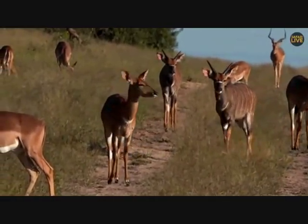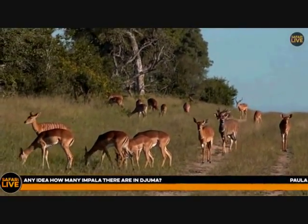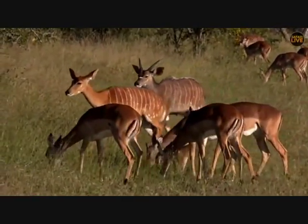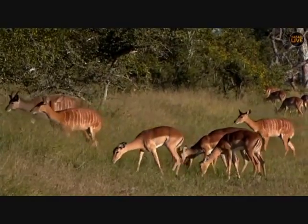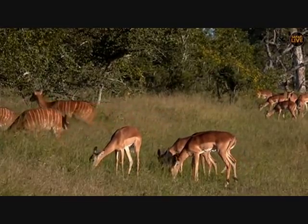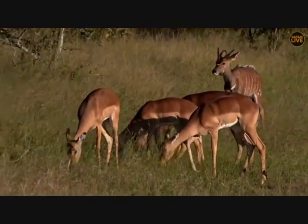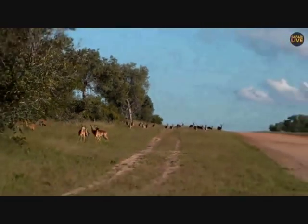Here's a hard question. Paula, I haven't got a clue as to how many impala are here on Djuma. I would say in the Sabi Sand there will be a couple of thousand at least. Impala populations are incredible. I don't know what the last count of the amount of impala for the Sabi Sand is, or for the Greater Kruger National Park. But I'd imagine in the Greater Kruger, this included, there'll be at least 200,000 impala maybe? Maybe not quite that much, but a lot of them. There's so many. It wouldn't surprise me if they're the most abundant of all the species. They're everywhere you look. And when you go down to the southern sections of Kruger, you see huge herds. Oh, why are you running?